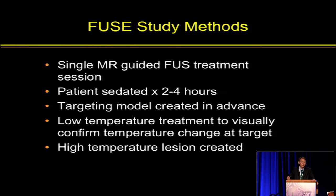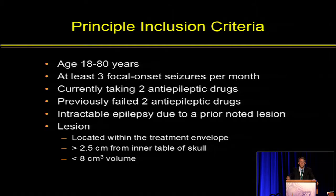It's a single MRI-guided FUS treatment session, with a patient that might have conscious sedation for 2 to 4 hours if they need it. And of course, we'll create a targeting model in advance and do low temperature treatment to visualize the area to confirm it in the traditional manner, and then a high temperature lesion will be created.